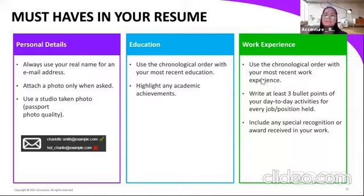Work experience. Remember, a chronological order and your most recent work experiences. Write at least 3 bullet points of your day-to-day activities or your duties and responsibilities. And then include any special recognition or award that you have received in your work. For example, in Company X, you started 2019 to 2020. And then the next one would be Company Y, 2017 to 2018. So always start with the most recent work experiences you have, and then share your duties and tasks. And same with education, if you have any recognition that you received in your work, you just put it also in your resume.